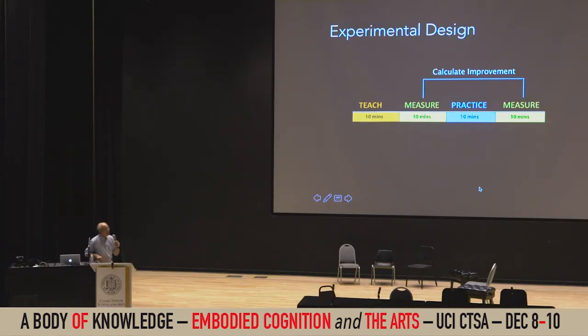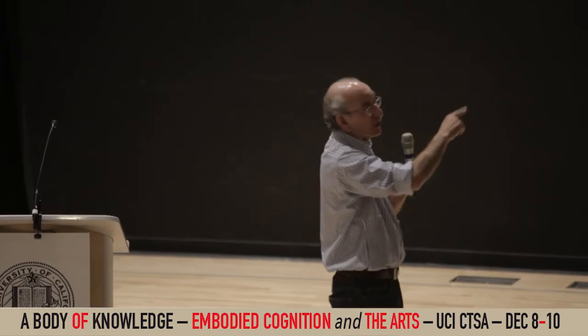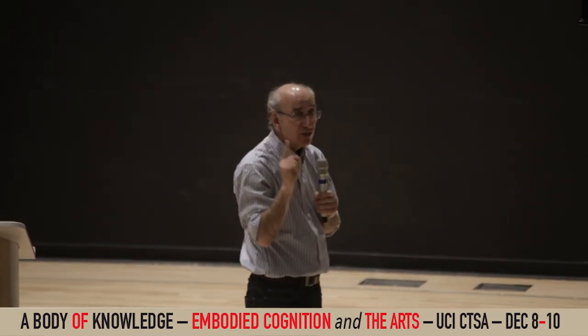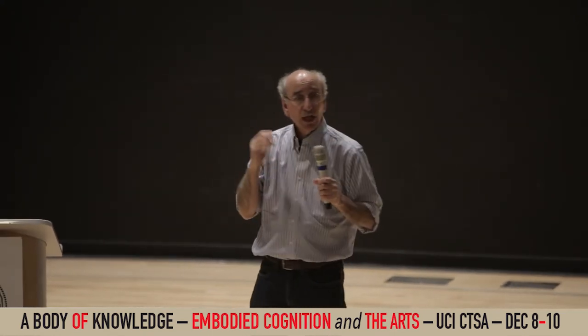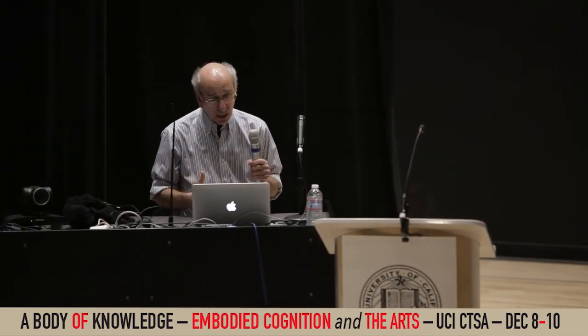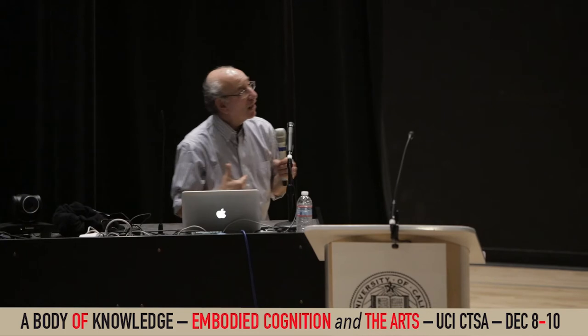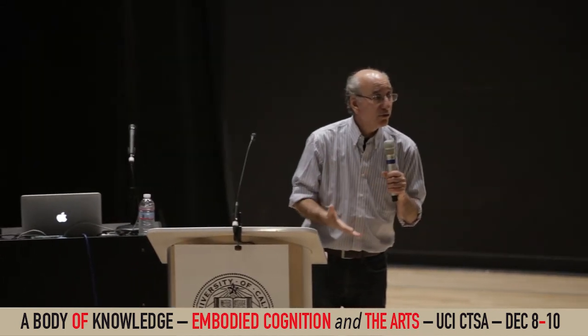To explore this, we had a simple experimental design. We had Odette think up three 60-second phrases of about equal complexity, and she taught the dancers one full one-minute phrase in 10 minutes. Then she measured them under a number of criteria. Then they practiced it under different conditions, which I'll tell you about in a second. And then we measured after their practice to see how well they improved.